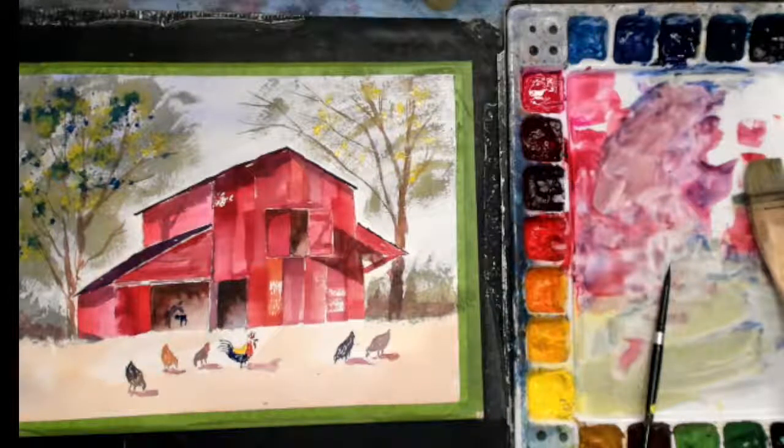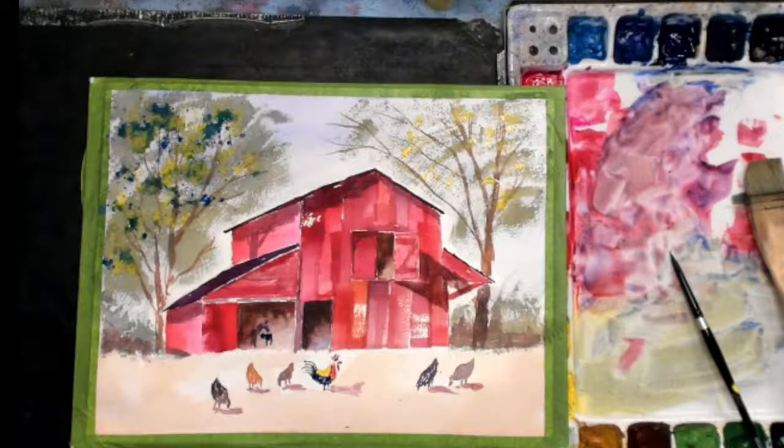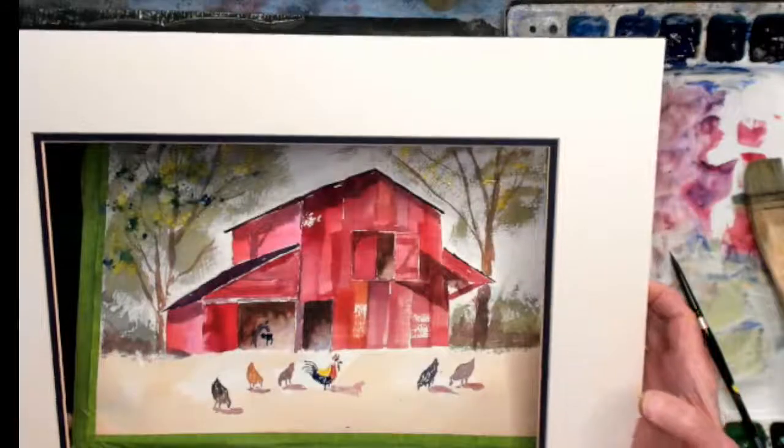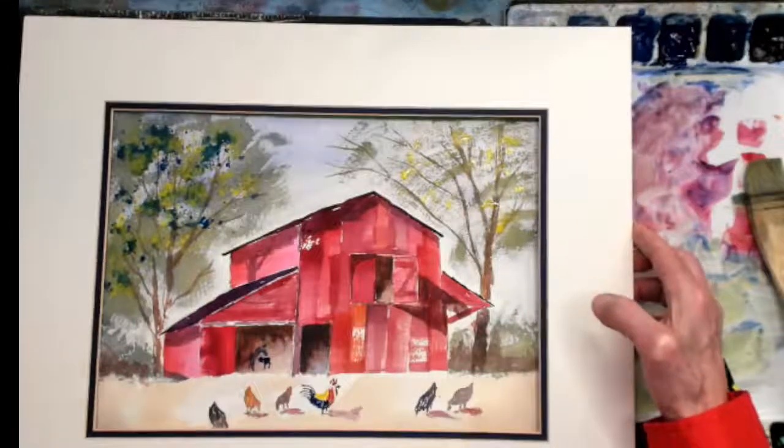So let's put a frame around this. Now I was going to mat this thing. Let's start out with just a plain white mat. Now I've got to make sure my hands are clean. And let's just put a plain white mat with maybe a little border on it. I can bring that down.